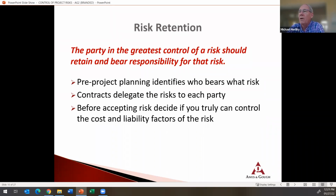I'm happy to answer. The party in the greatest control of a risk should retain and bear responsibility for that risk. If you keep that in your mind when you're considering risks that are being transferred by contracts, risks that you think you're going to take on during the course of the work in this project, the first question you always ask yourself is, am I the person that's in the greatest control of this risk? Because if I am, then I can manage it. If I'm not, then I've got to look at another way to effectively manage this risk.